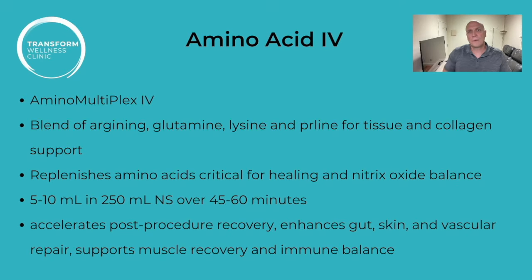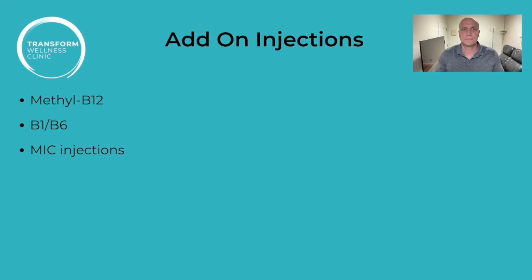There are also amino acid IVs, and one of them is called amino multiplex. This is usually a blend of arginine, glutamine, lysine, and proline, and this is for tissue and collagen support. It replenishes these amino acids for healing and nitric oxide balance, and usually it's just a very little amount in some normal saline, about 45 to 60 minutes. So it can accelerate post-procedure recovery, enhances gut, skin, and vascular repair, and supports muscle recovery and immune balance.